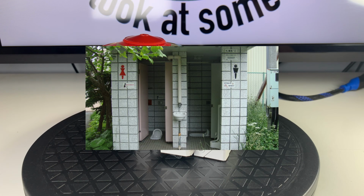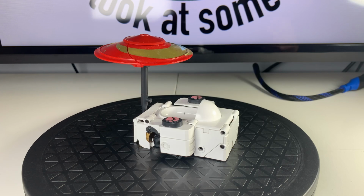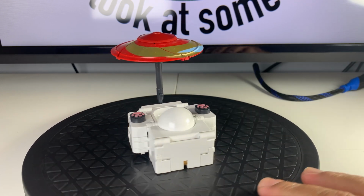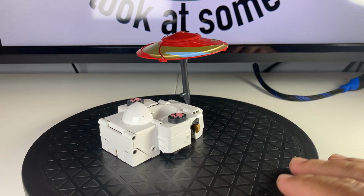The big difference is that in Japan, the stall doors go all the way to the floor. If you want to check if the stall is occupied, you gently knock on the stall door. If it is occupied, the guy inside will gently knock back.